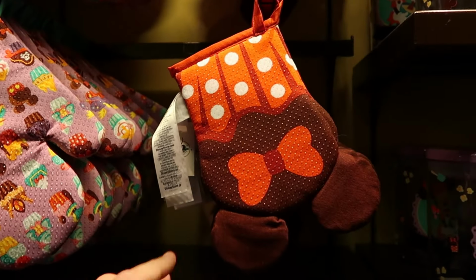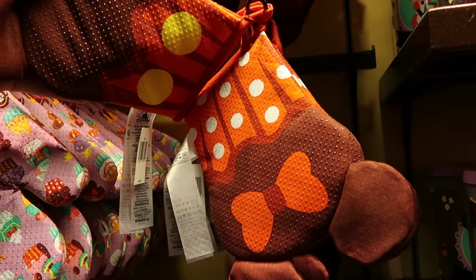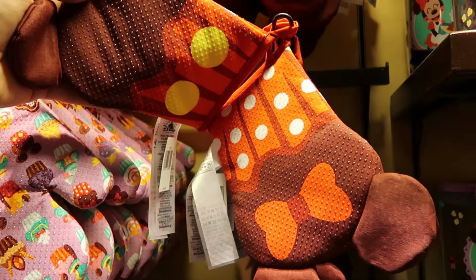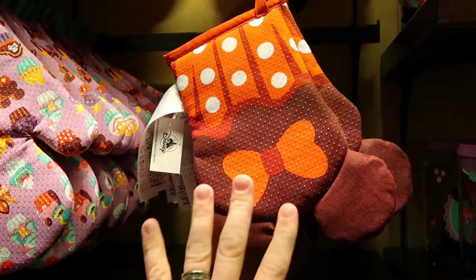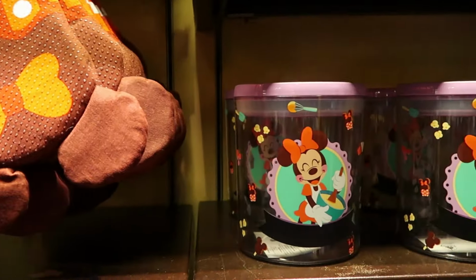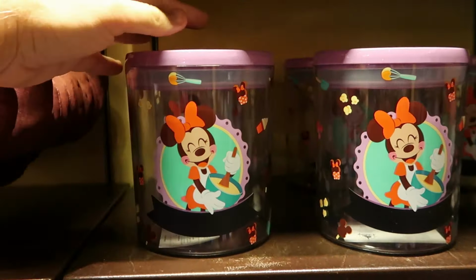Right next to that, they do actually have a reversible one. One side is the Mickey Mouse cupcake. The opposite side is the Minnie Mouse version. You even get the ears. That one is $15. Some brand new kitchen canisters that they have here as well.